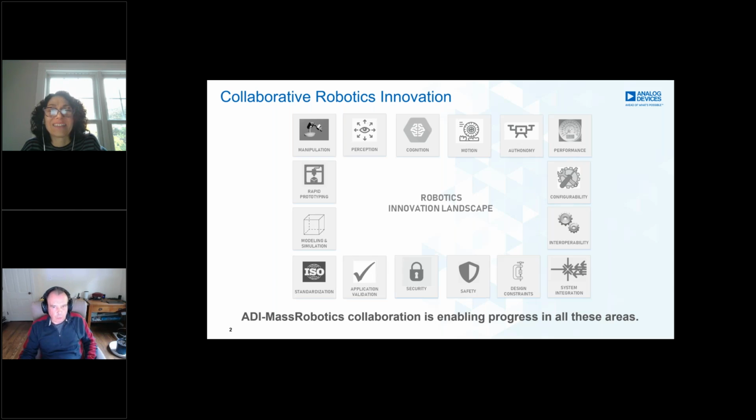Okay, so I'm going to present the idea behind the Real-Time Sensor Fusion Challenge 2.0, and this slide here gives an overview of the kind of things we're interested in in robotics innovation. So all different areas, including manipulation, perception, cognition, motion, autonomy, improved system performance, configurability, interoperability, safety, security. So pretty much across the board, we're working with MassRobotics in a number of different collaborations, including the Sensor Fusion Challenge, to enable progress in robotics in all these different areas. So that's the kind of thing that we're interested in. And we'll get into more detail, more specifics of exactly the kind of things we're interested in.